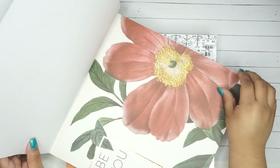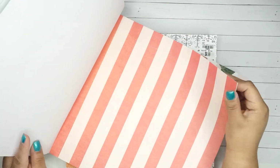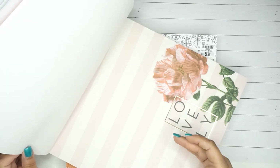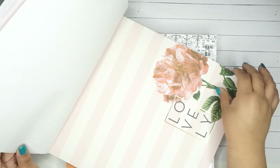This one's nice. See, but my thing is, what would I do with this big flower? I could definitely do a card with this, because you can fold it in half right here. It would be very limited, but it would work out.